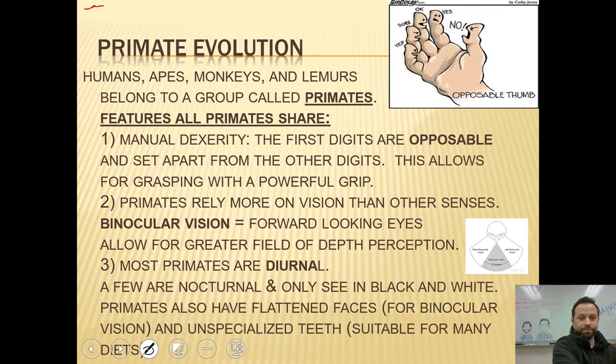everybody can. Okay? Number two, we have binocular vision, which means we have forward-looking eyes. And we rely so much on our vision, really, when considering all of the other senses that we have. Number three, most primates are diurnal, which really means it's the opposite of nocturnal, which means that we are up during the daytime and we sleep at night rather than being awake at night and sleeping during the daytime.